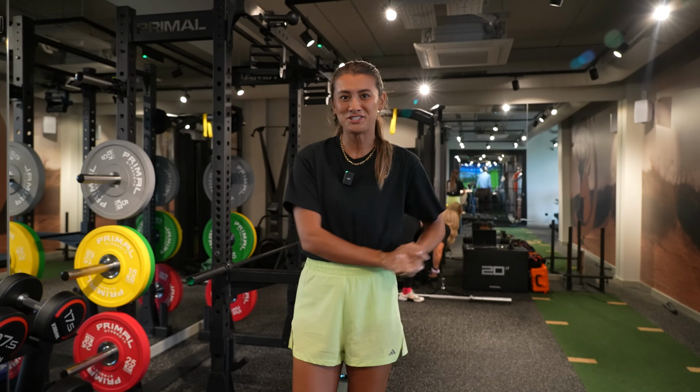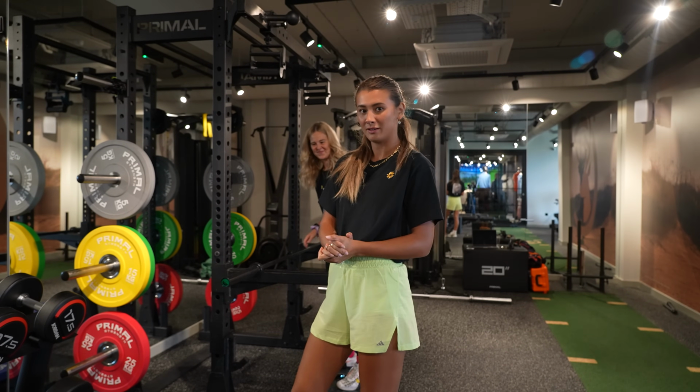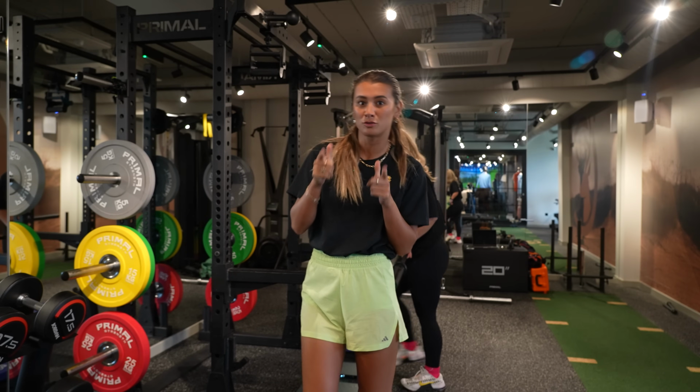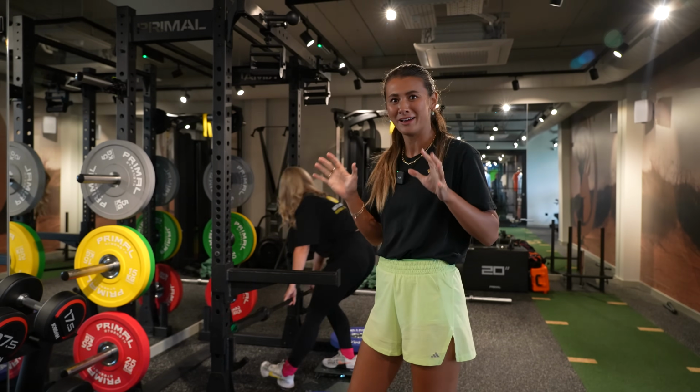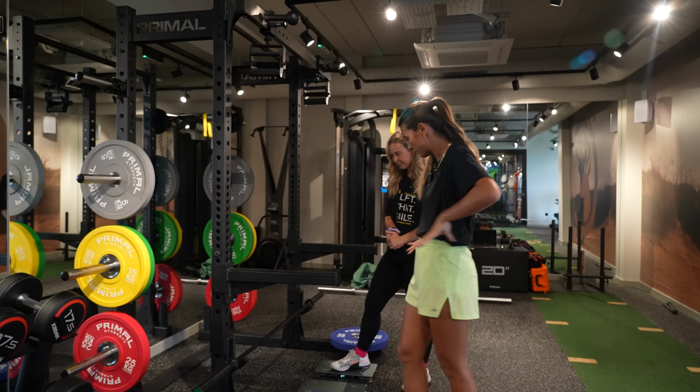We are in the gym, this lovely gym. We're at Caversham. Are we at Caversham? Yeah, we're at the Caversham. Recently redone, because I just walked through and I was like, damn, this looks so clean and tidy and neat and fresh.